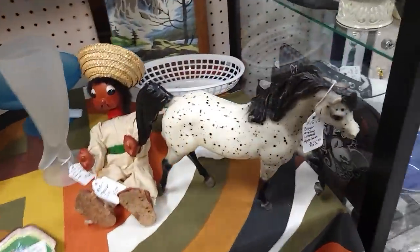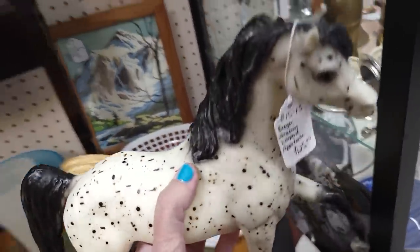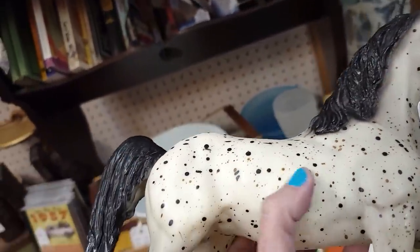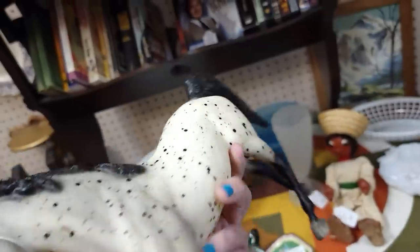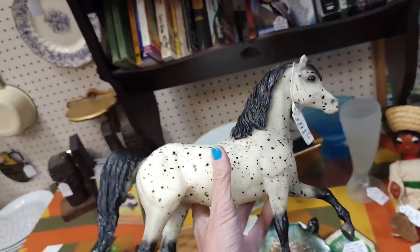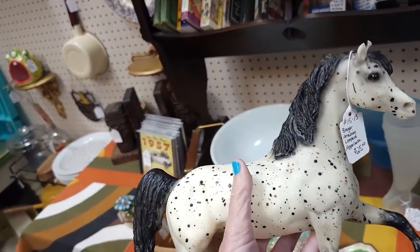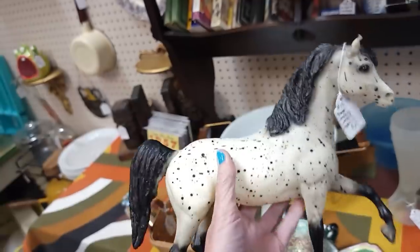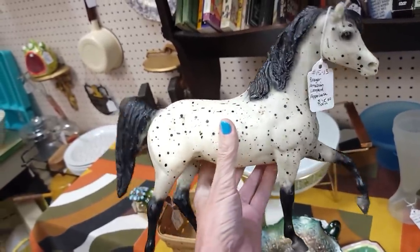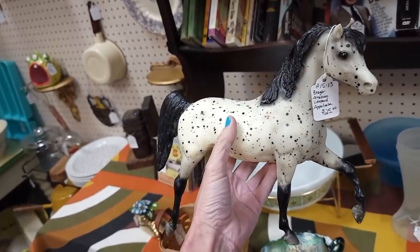Oh, hello, little Briar horse Appaloosa. You're interesting. You've got an interesting coloring that almost looks like somebody did a paint job on it, which is not horrible because there's collectors of those. I forget the term for it when they're painted. Rachel knows because Rachel's doing that to some. But I know she doesn't have one like this, so I'm going to pick this up for Rachel.